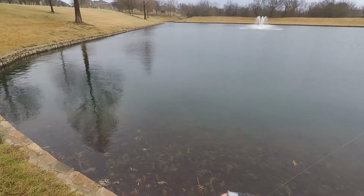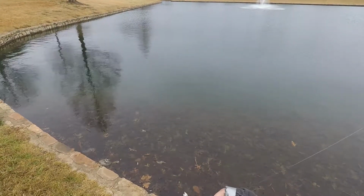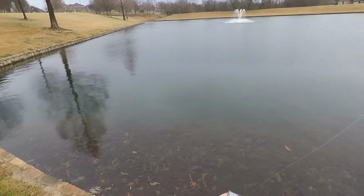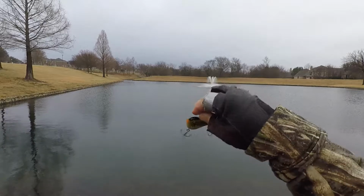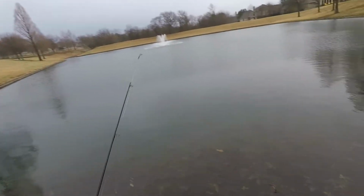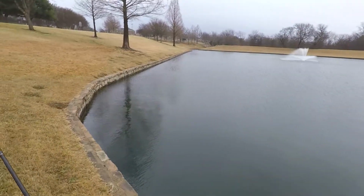All right, guys. On this other rig, I'm using this Team ARK Elite Z-63. Oops, there we go. Lipless crankbait. So, sorry about the wind. It's just kind of a windy day. This thing I can fire a country mile.